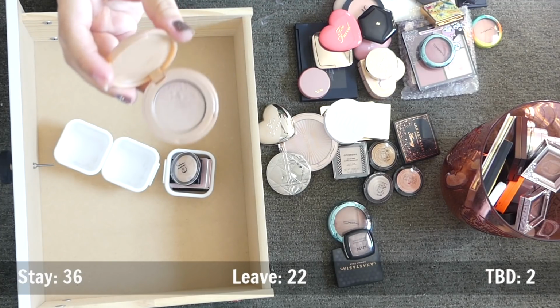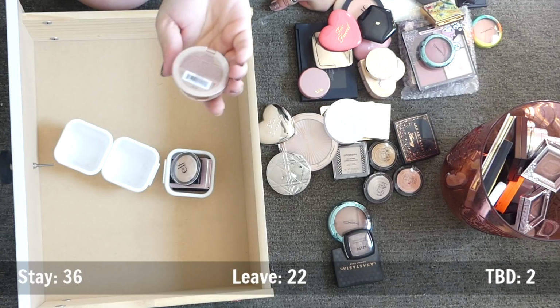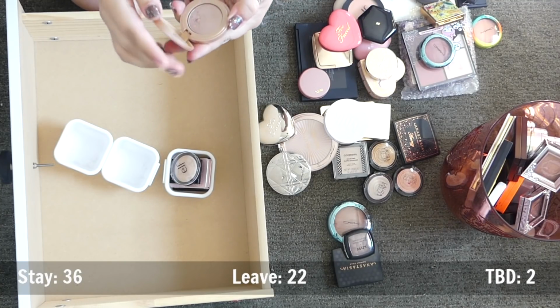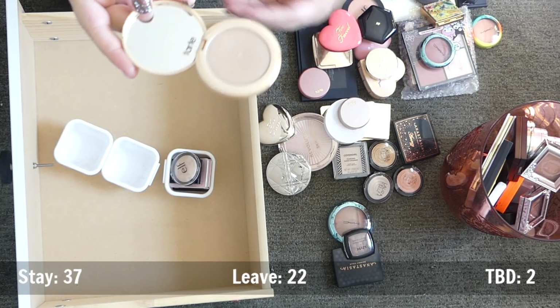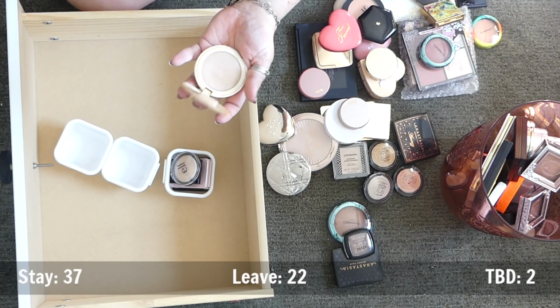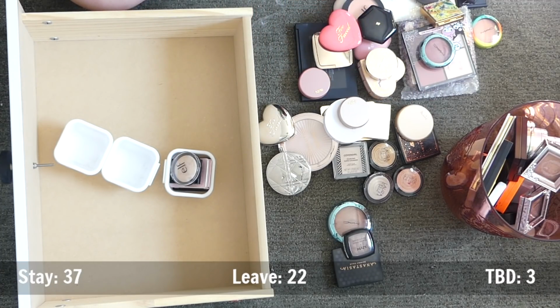Oh, I forgot about these little Tarte ones. This highlight, look at that dent. Considering how little highlight a person like me who doesn't like a heavy highlight uses, to put a dent in it, this one is in the shade Stunner, and I do remember it being quite stunning. Yes. And then this Tarte Exposed highlight is also kind of in the realm of the YSL one, so I might have to do a little swatching to look at those all together.